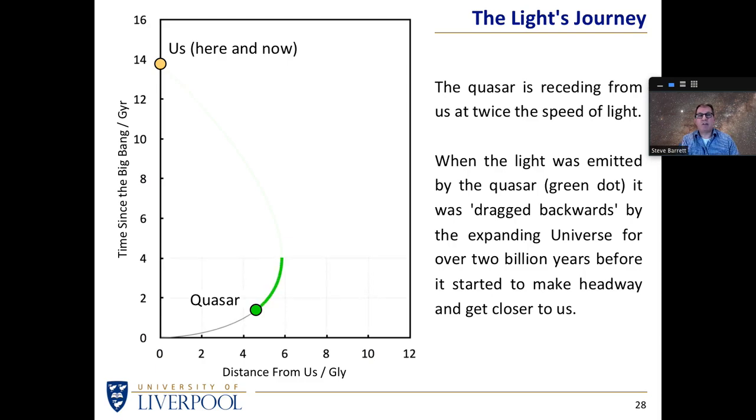So what actually happens to the light is, for the first few billion years, you can see here from 1.5 to about 4 billion years after the Big Bang, the distance that the light has made towards us, well, it hasn't. It's gone backwards. The light is further away from us a few billion years after it's left the quasar compared to the time where it left the quasar. The light is trying to work its way towards us, but space is dragging it backwards.